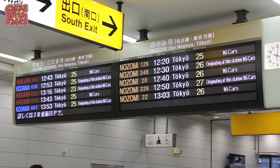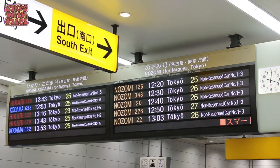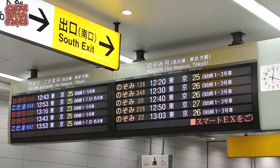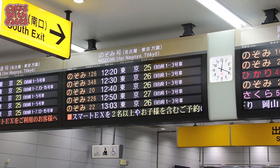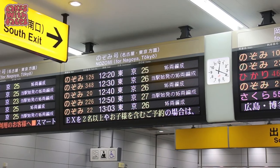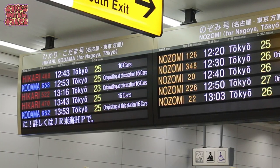Here's the screen with all the Shinkansen on it, and this is the one that tells you which platform to go to. You can see it switches between Japanese and English. And it's amazing that these are the trains going from Shin Osaka to Tokyo, and there's one every 10 minutes. So frequent. The different services have different names and they depend on which route you're on.